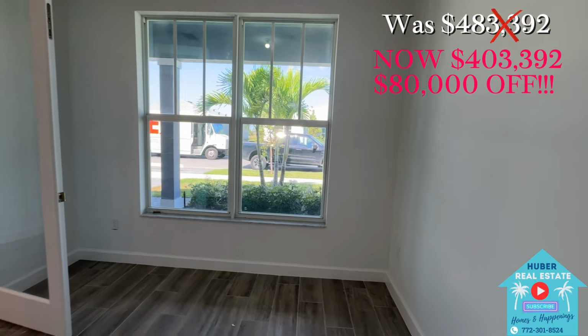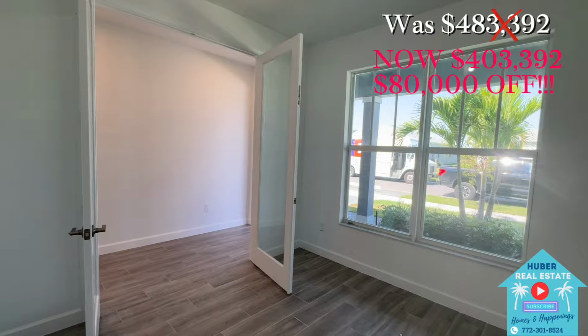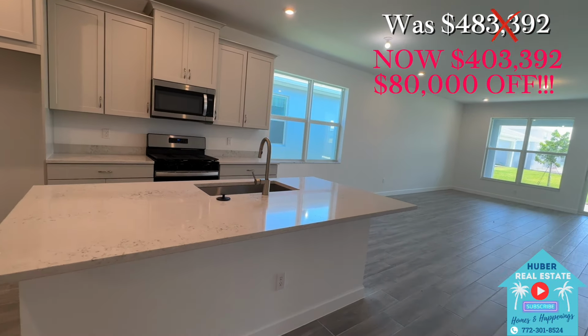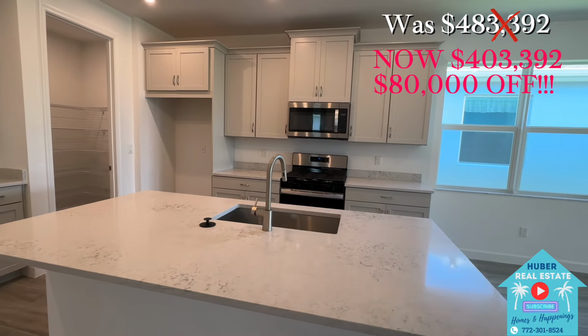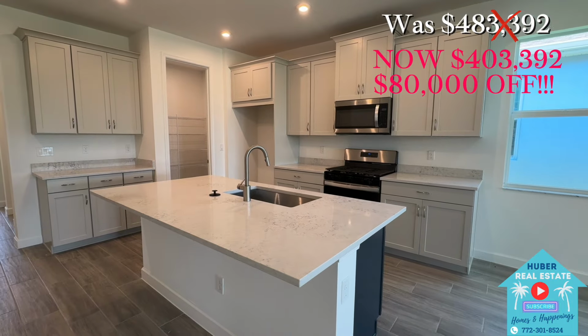$483,392 and has been cut to $403,392, and it even has a lake view. That's an $80,000 savings. The floors in the main living area have the ceramic wood look tile, and the kitchen features gray shaker cabinets with crown molding and quartz countertops.